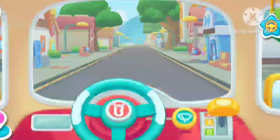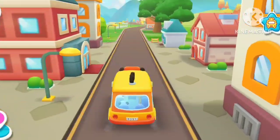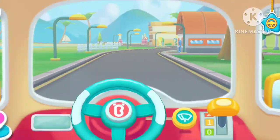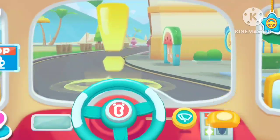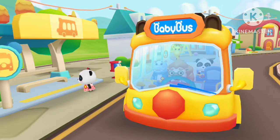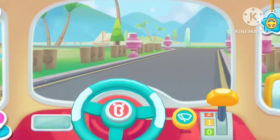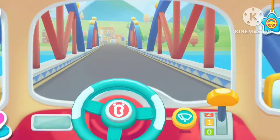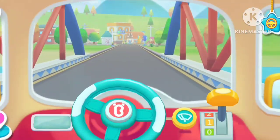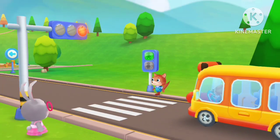BabyBus, let's go! We're taking all our friends back home safe and sound. Mew Mew has arrived! Bye, BabyBus! Mew Mew, see you tomorrow! BabyBus, let's go! We're going to take another friend back home! Stop at the red light and cross the road on the green light.